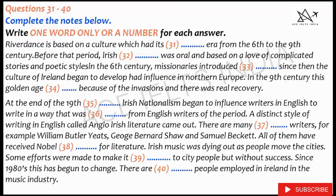Riverdance is an expression of modern Irish culture, but it is based on a culture which had its golden era from the 6th to the 9th century. Before that period, Irish culture was oral and based on a love of complicated stories and poetic styles. But in the 6th century, something wonderful happened. Writing was introduced by missionaries. From then on, the culture of Ireland began to develop in ways impossible before and had considerable influence in Northern Europe in the period up to the 9th century.